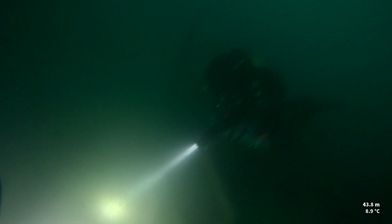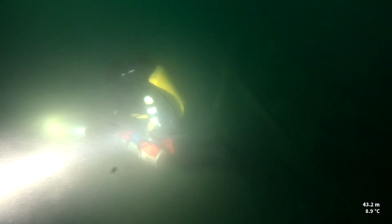What I've managed to do there, by waving my hand on the floor, is kick up the viz, as you can see. So it is quite silty down here, and even though the viz is good, obviously that destroys it. Off to my right-hand side, that's one of the other divers. It's not Rick, but he's got another guy with a yellow box on.